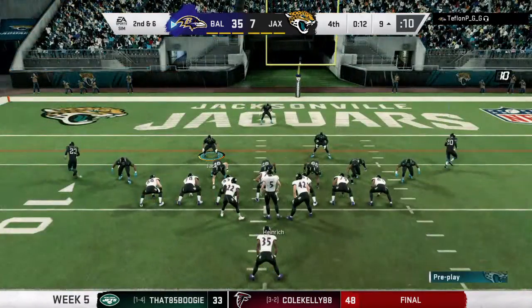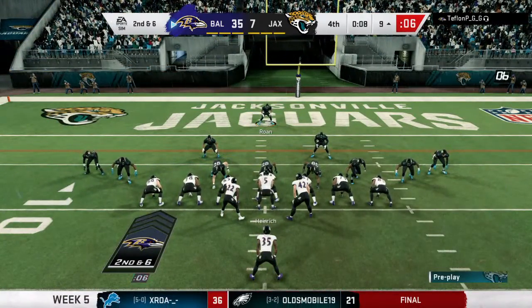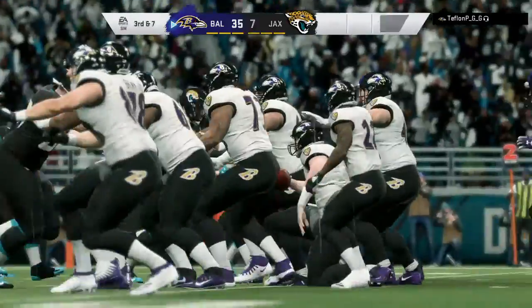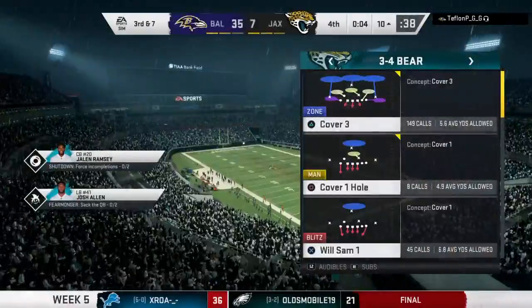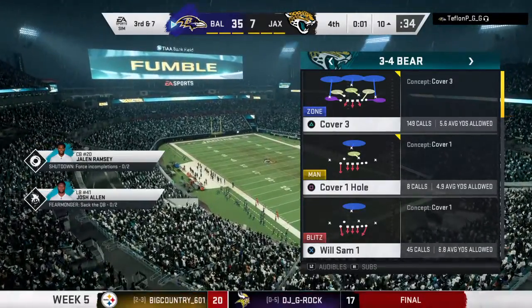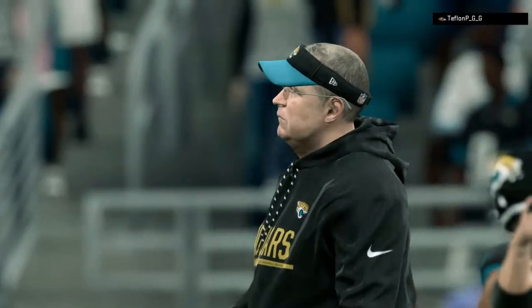Ready. Following the pickup of 4, here's 2nd and 6. I'm coming after you. I'm coming after you. Ready. And they take a knee. It's a loss of a yard. And it's 3rd down. So the final seconds tick away in this Baltimore victory.